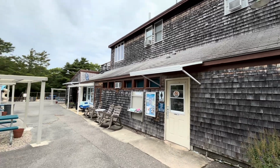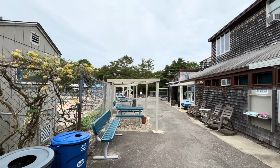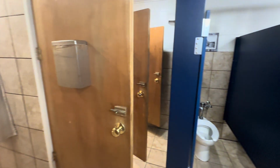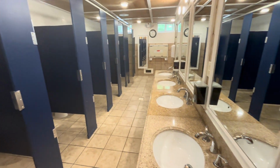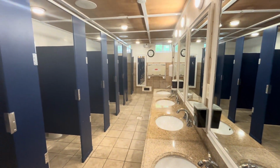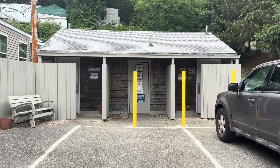Welcome to the bathrooms. Inside of there was amazingly clean, and they were playing some 80s music. Awesome, right? Plus, the showers were absolutely free. No cost. There's a smaller bathhouse located down near the tenting section.